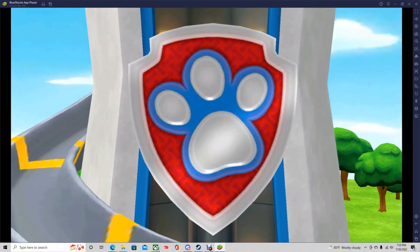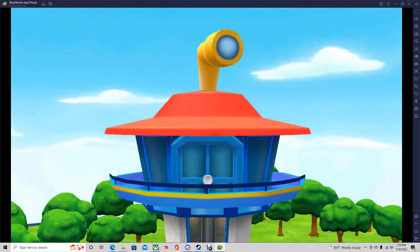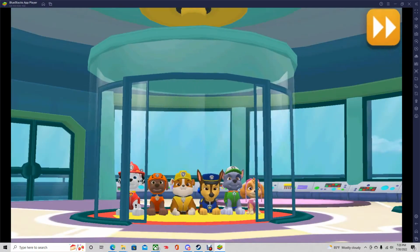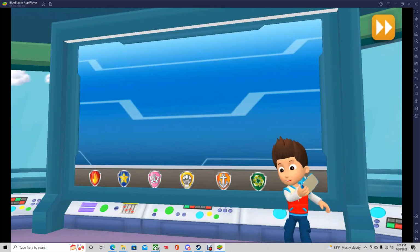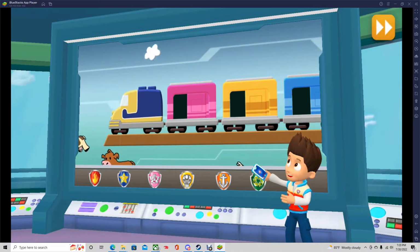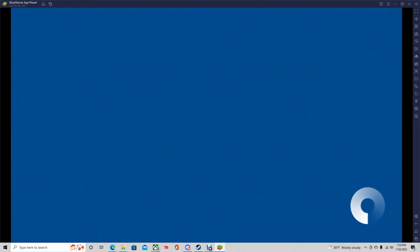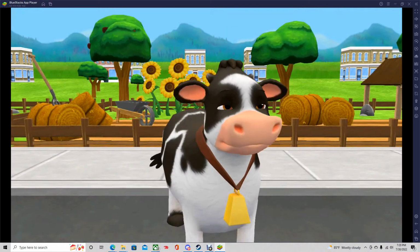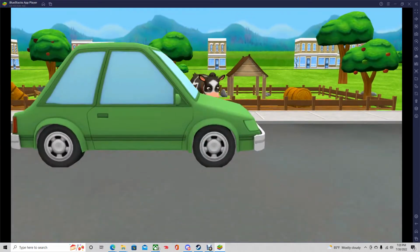Alright, let's check out what this is I have to do, because I have no idea what I'm doing. Thanks for hurrying, pups! The horn from the train scared Farmer Al's cows! They've run out into town and are wandering around! We need to help Farmer Al. I know this one. Sky in, cow move. All right, Sky, let's find those cows for Farmer Al.